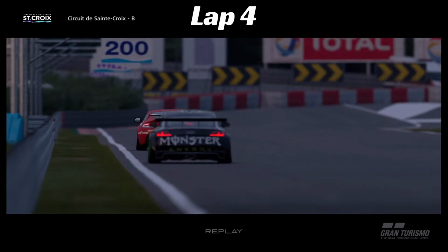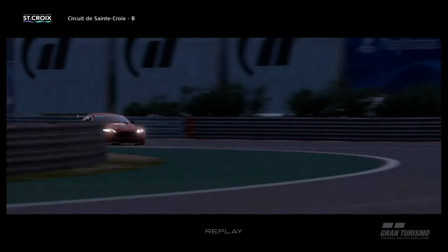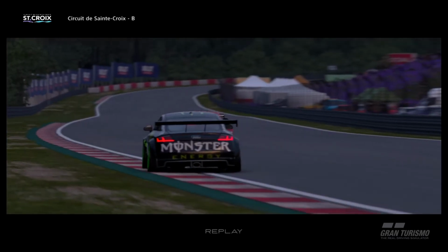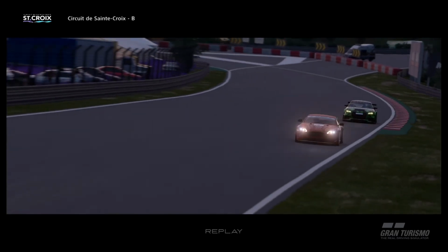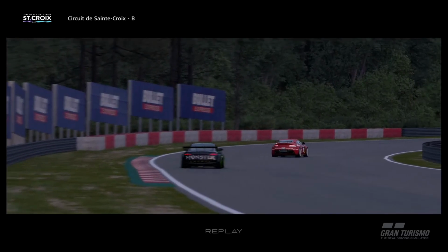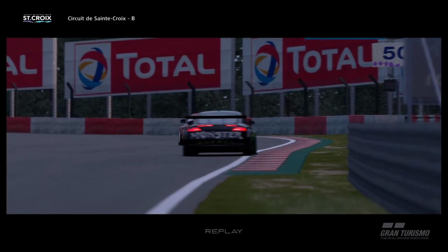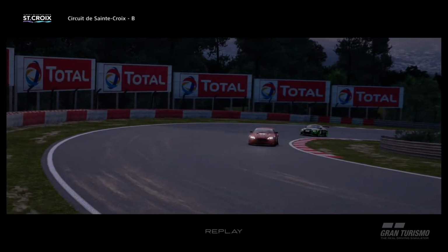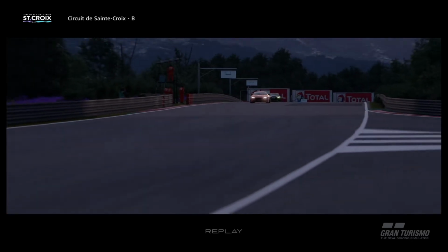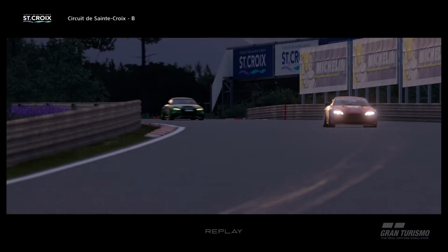As we go into the fourth lap here, I'm about a second ahead of him, of the Audi TT in the back there. So on this lap we're going to see that now he's starting to really struggle with the tires. And as we go in to change the tires here, I'm going to have another graphic showing the status of the tires, and it's quite remarkable, the difference.